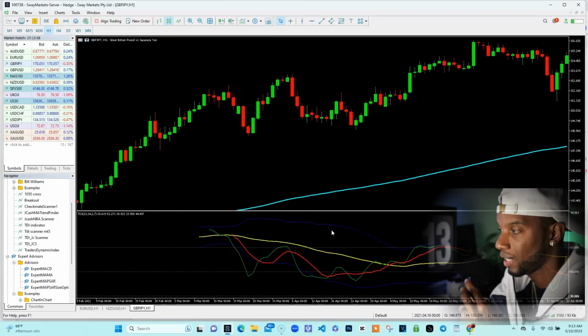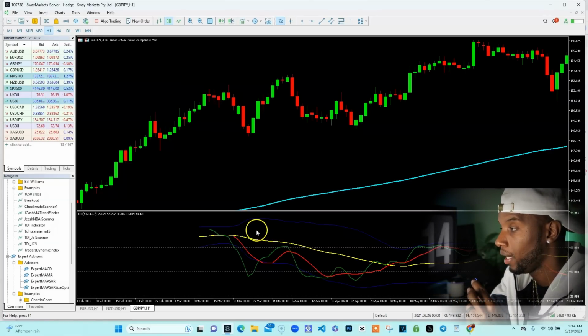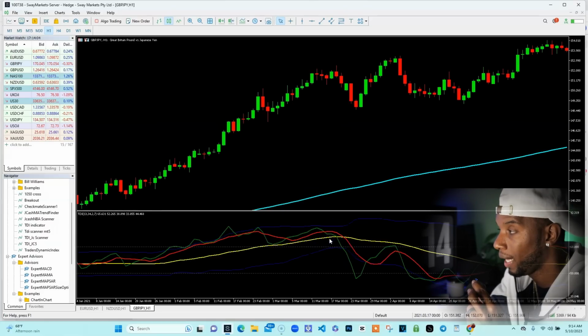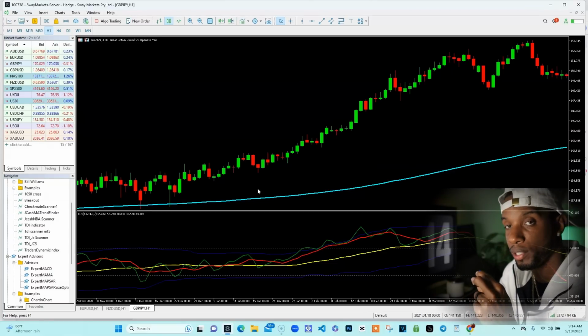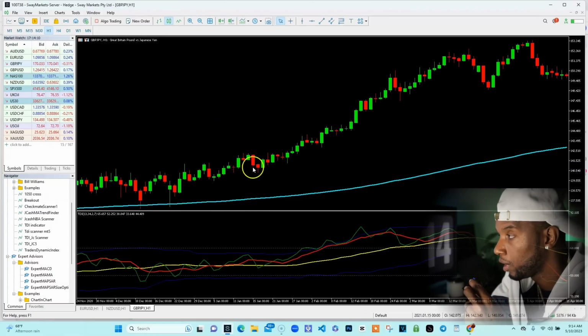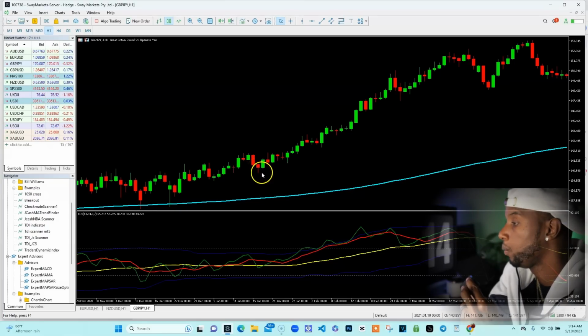So we sell when it's at the top, we buy when it's at the bottom. Simple as that. And I'm telling you, you do it like this, it's a wrap. Now, if you want to counter trend trade, as you can see, this right here was an uptrend, but you can counter trend if you want to, or you can just trade with the trend.